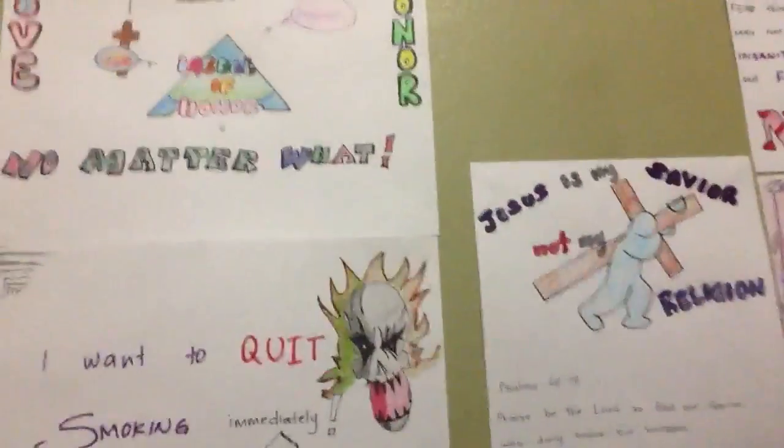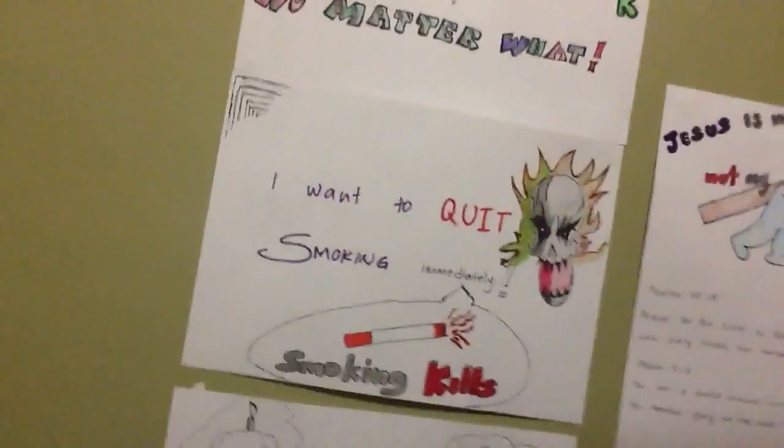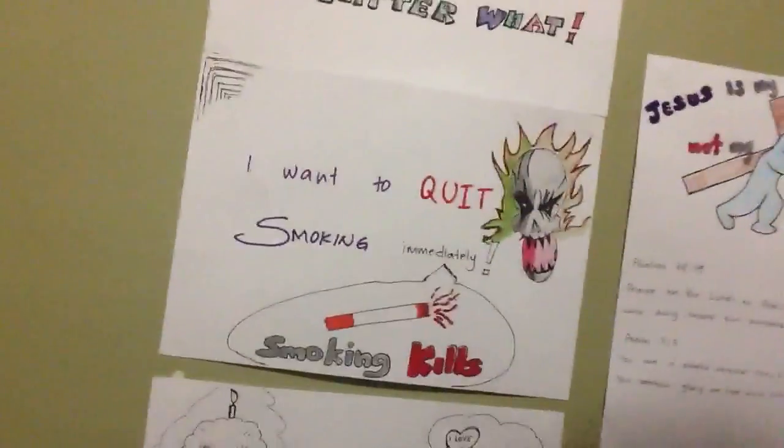Well, I love it, because I was a really heavy smoker and I've always wanted to quit smoking, but just never had the idea how to do so. If you don't believe me, I'm going to show you my drawings on my wall, which I'm going to do now. There. See? I want to quit smoking. I want to quit smoking immediately, and smoking kills, and the skull is there.